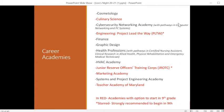Now, I also want to note these 2 that are starred are not only ones you can start freshman year, we actually recommend you start them freshman year. They're built to be 4-year programs. You can start as a sophomore, but you'll be behind and you need to double up to catch up. The other red ones you can start sophomore year. There's no rush on them, but you can start them freshman year if you want.